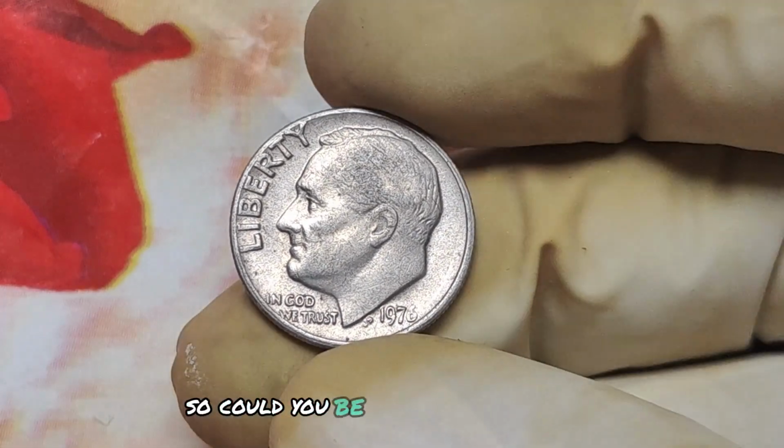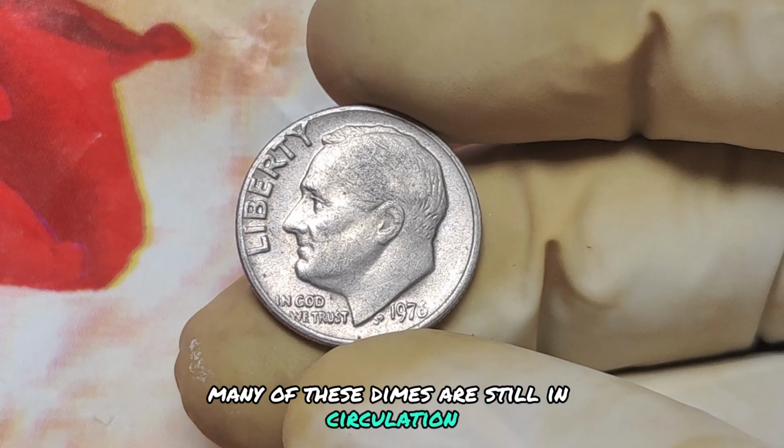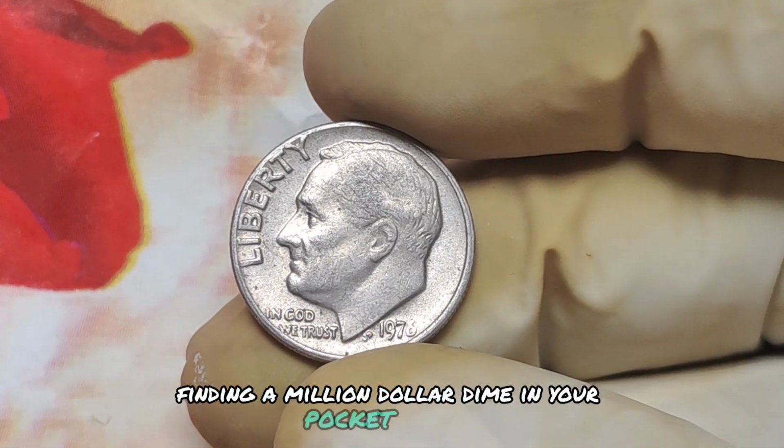So, could you be sitting on a fortune without even knowing it? It's possible. Many of these dimes are still in circulation or in collections, waiting to be discovered. Imagine finding a $1 million dime in your pocket change.